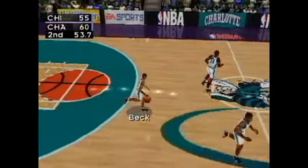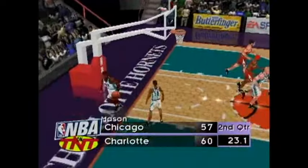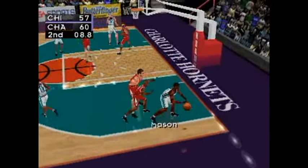To number 23. He shoots from the top of the key. Nails the jumper. Inbound pass to number 15. Gets it to Mason. To the right side. To Mason. Gets it to number 15. To Mason. Bounces it to number 15. To Mason. To number 32. The Bulls take it away. Number 5 off target from outside.